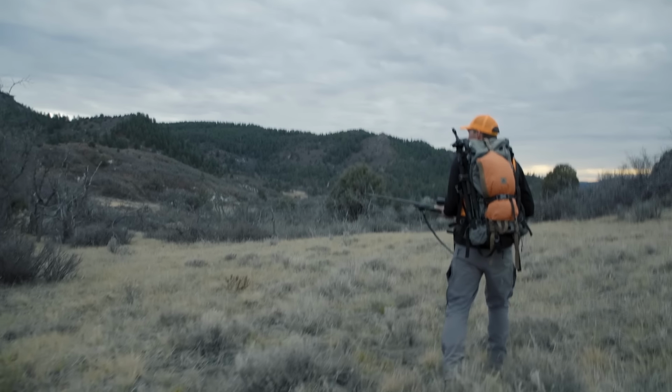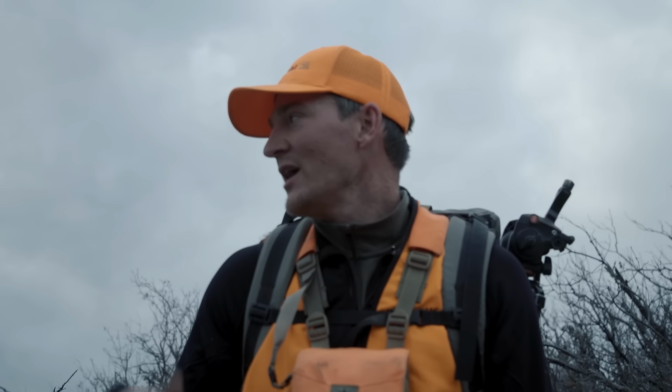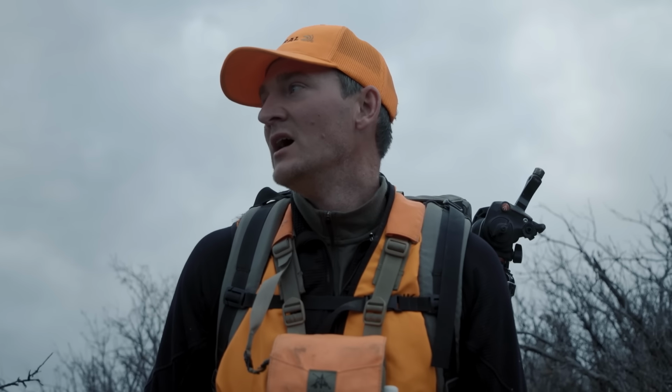that right there is why you come, why you have a tag for this season. That was an absolute giant of a buck. Like the kind of buck that just makes you throw your phone down in the middle of the forest and just start chasing.